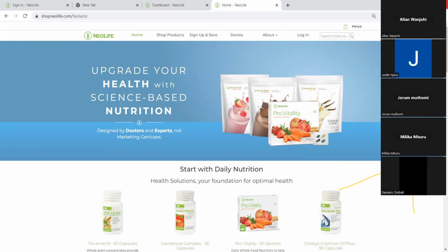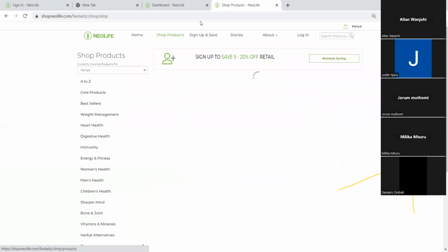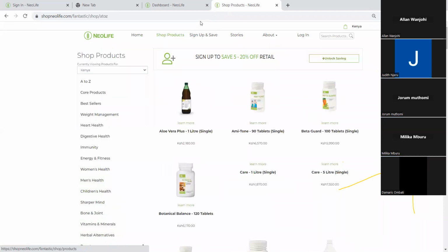Now, you've sent your prospect this link. So now what they can do, if they want to shop online, as I was instructed earlier, they'll come here and click shop products, and all our products will be listed there. Same again alphabetically, and then we'll also categorize them. But you'll remember that the prices there are not distributor prices. Those are retail prices because they have not yet said yes to this opportunity.